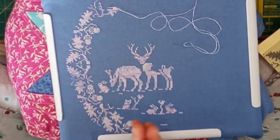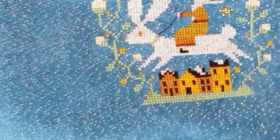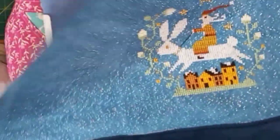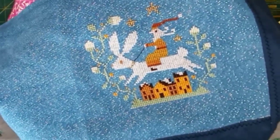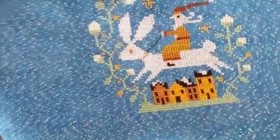Right. Stitching on sparkly. I've got a really good example of this. You don't get glitter in your lap, it's woven in. So there's my little guy, and this is the one that you can really see. I've mislaid my dreaming girl. I've no idea where I put her after my floss tube. I'll have to dig her out. So you can see how sparkly this piece is.